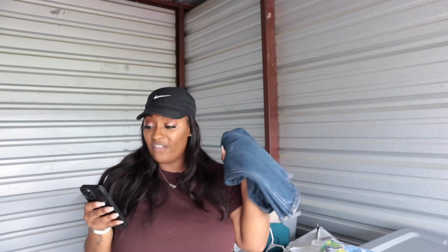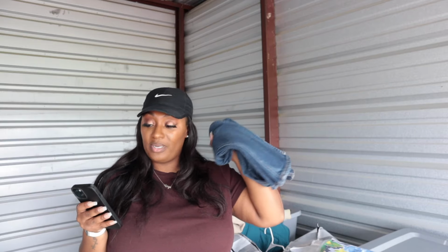Now I'm gonna be honest with y'all, if I was able to squeeze my little butt up in this, these would have been mine. You can tell when jeans are hardly worn, they kind of have that buttery soft feel to them, kind of like how mother jeans feel, but like when they're in really good condition. That's how these feel. They just feel so smooth to the touch.